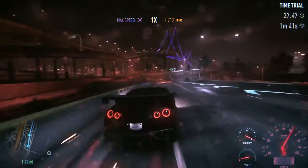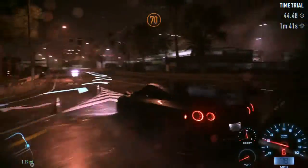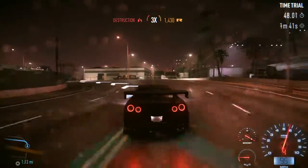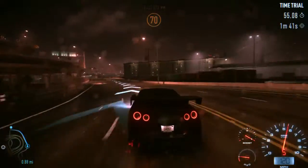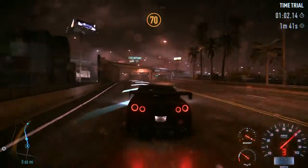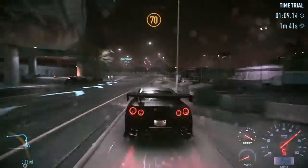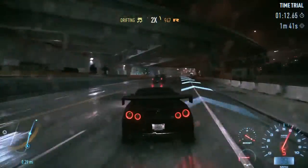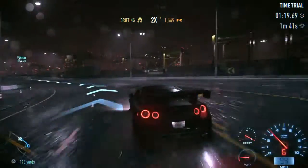Okay. The brakes on this car is amazing though. It's actually pretty good. I recommend you guys buy it. Just try it out, anyways. It's only 90 grand. It's only 90 grand. Okay, so it was 10 seconds slower than my run, but it's alright.